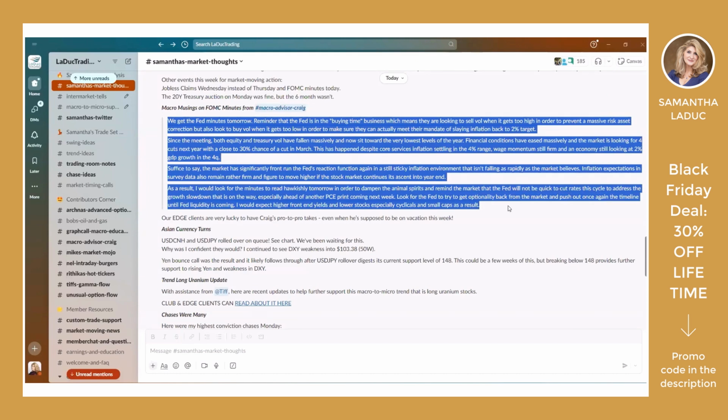So we get the Fed minutes. This was actually, it is today. Reminder that the Fed is in the buying time business, which means they are looking to sell vol when it gets too high, which is where it was, close to that 23, 24, 25 area back in October. And now it's at 13.38, right back to monthly and weekly support. Anyway, they want to prevent a massive risk asset correction, but also look to buy vol when it gets too low in order to make sure they can actually meet their mandate of slaying inflation back to 2%.